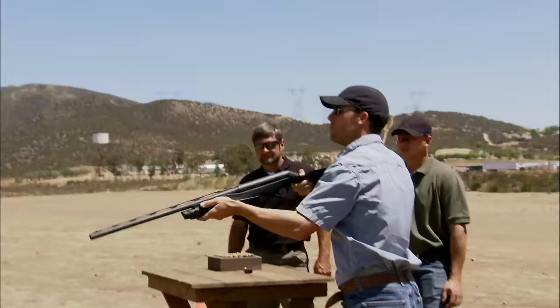Good shot. He's had experience shooting skeet before, but he said about 10 years ago, and that was only a couple of times. So when we threw the first one up there and he hit it, that was pretty impressive.